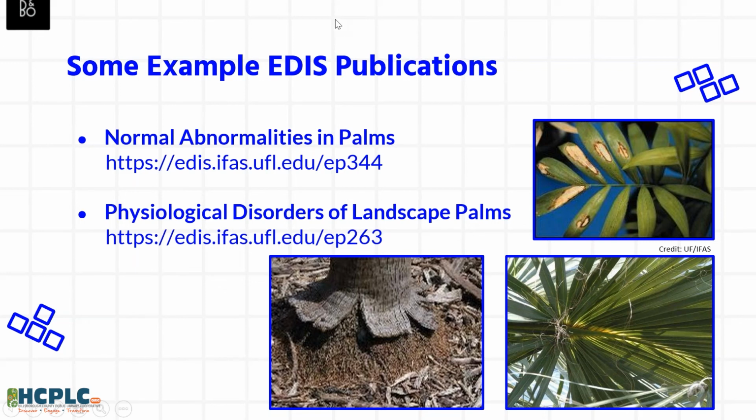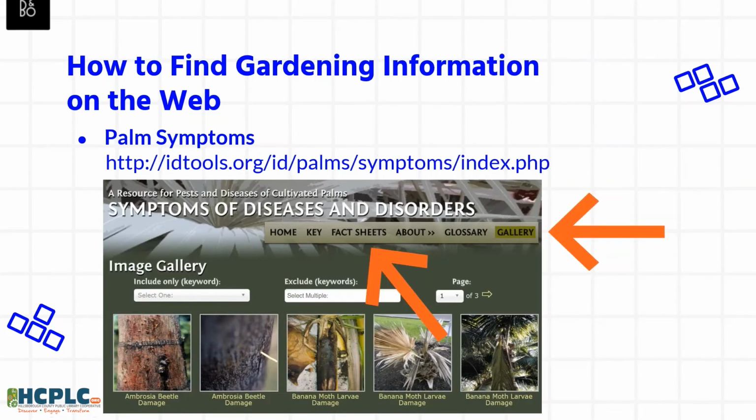And you can also go to this palm symptoms tool. There's two key things on here. Sometimes this tool is a little more cumbersome, but the two things that I think would be very helpful if you do have palms or you want to learn more about them would be the gallery and the fact sheets. Both of those, you can look at pictures and narrow down to potential issues and compare it with what you see in your landscape.